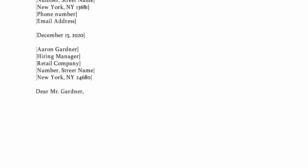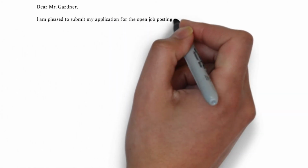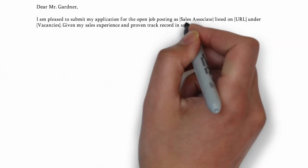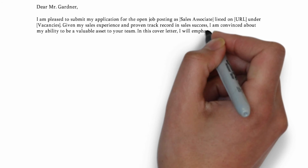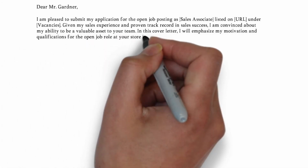In the first paragraph, also called the introduction, you need to answer the what, where and why questions. So what position are you applying for? Where did you find the vacancy? Why you? And at which store? Now make sure to answer these questions, because it proves your attention to detail and ability to communicate clearly.